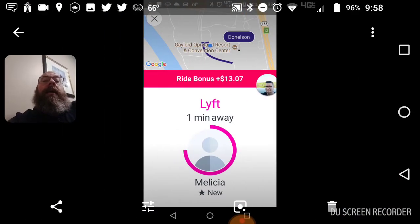And then I got a request. That's my friend Sean. Sorry, he was on Facebook Messenger when I took the screenshot. And as you can see, she was at the Gaylord Opryland Hotel, so it was perfect. And it added $13.07 to this ride. Pretty awesome, right?